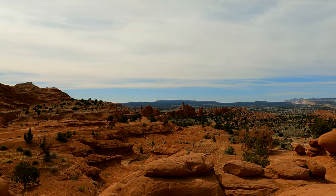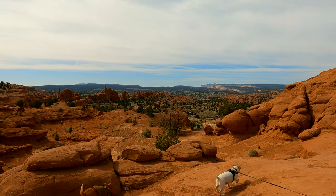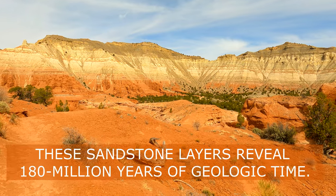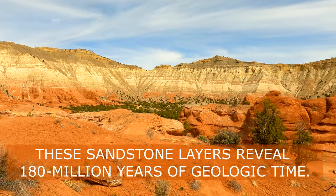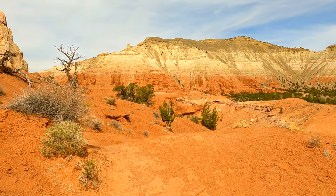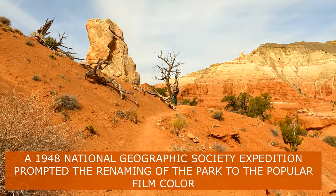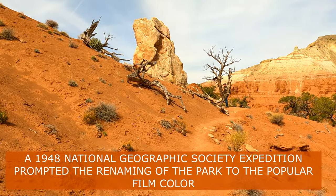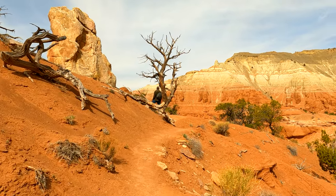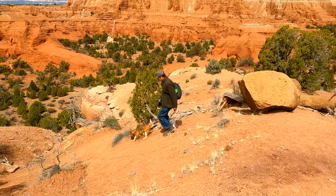Oh, this is a great view. I think this is the end. This is probably the view that we would just work for. See these white rocks? I saw some reference to those. It's one of the unique things about this park. And it is called Kodachrome after Kodak. It was named something else before, and it took many years to get Kodak to agree to let them officially name this park Kodachrome.